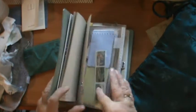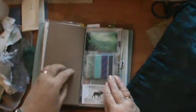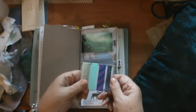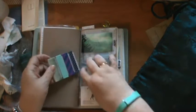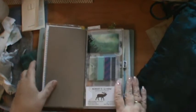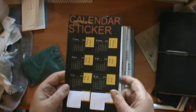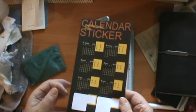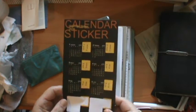But inside of here, there was a set of washi tapes, and I kind of already knew that was going to happen from Dawn's video. But look how pretty, and it really matches and coordinates with the notebook. So I've got that in here. And she also sent a sticker card for planner for the rest of the year, which I'm going to be using in my one book July thing. So I'll show you a setup of that on another video soon.